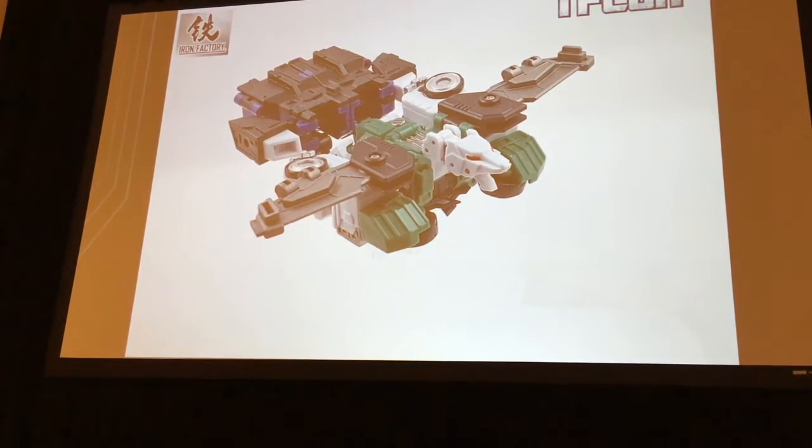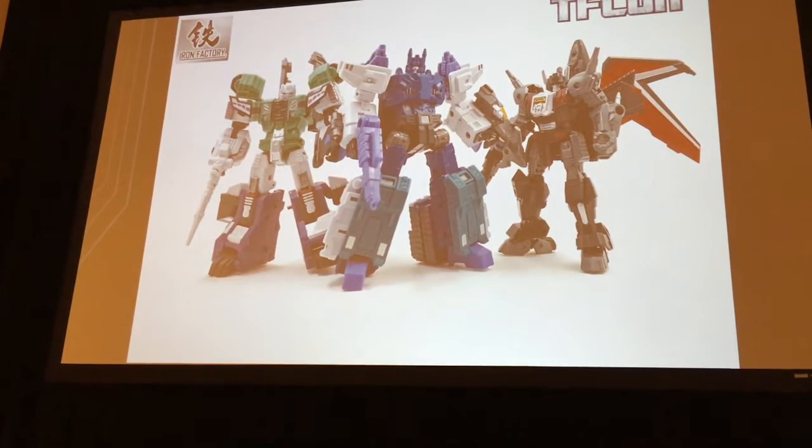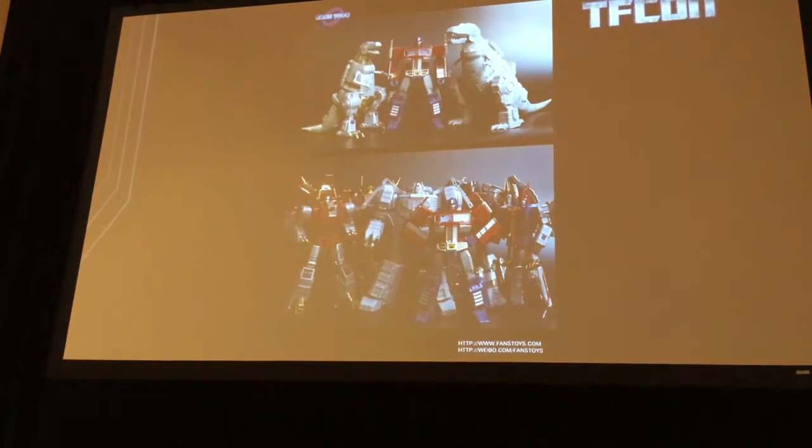Flying wolf mode. Magnus. And the Phase Sixers. Amazing. Again, a lot of detail, a lot of posability. Fans Toys, you guys heard of these guys? No. Fantastic.